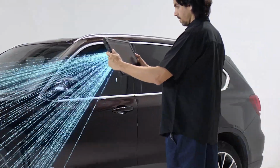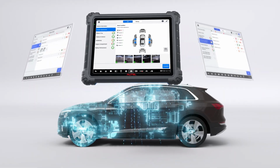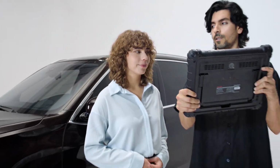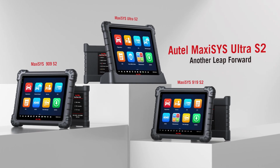AI-powered vehicle inspection. Instantly detect dents and scratches. Analyze damage. Track maintenance. And boost customer satisfaction. Autel MaxiSYS Ultra S2, another leap forward.